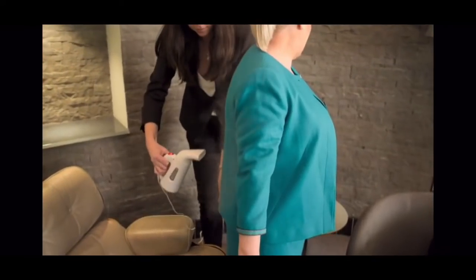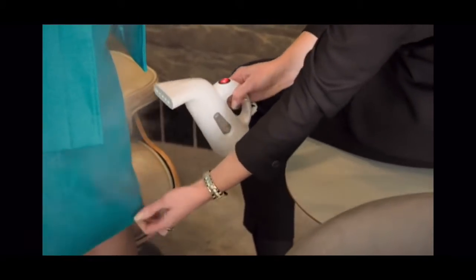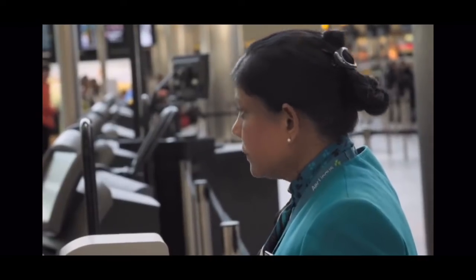After a quick costume change, Oh, don't burn me bottom. Burn your butt. Got to be careful that the steam doesn't go anywhere unnecessary. Poor old Heather. Heather and her colleagues can show off the new uniform to the punters in Terminal 2.